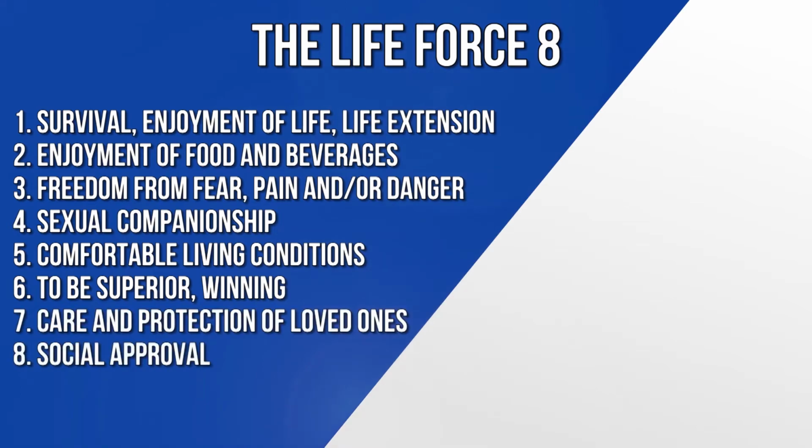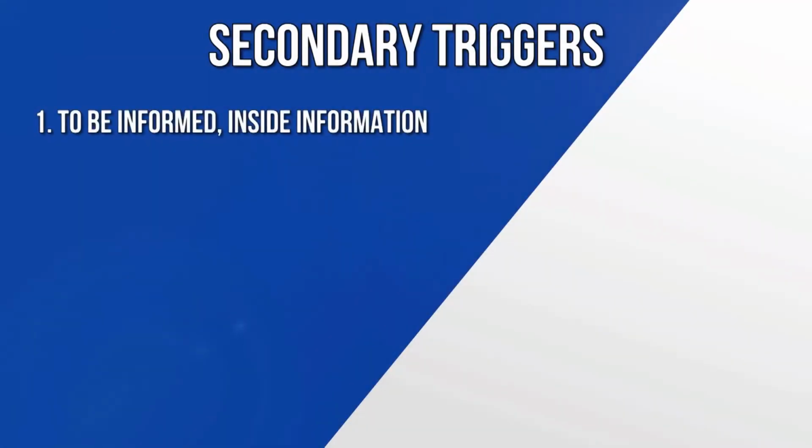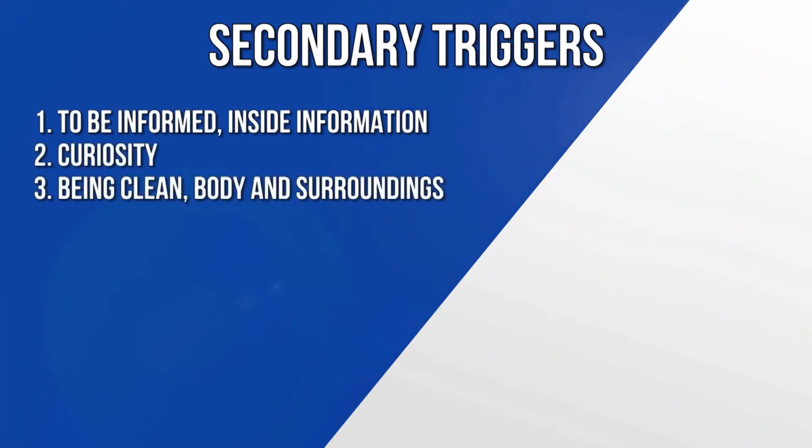Number 8, social approval. Now, you can combine these with learned triggers, which may not be as powerful, but can deliver a heavy punch in combination. These are as follows. Number 1, to be informed, inside information. Number 2, curiosity. Number 3, being clean, body and surroundings.